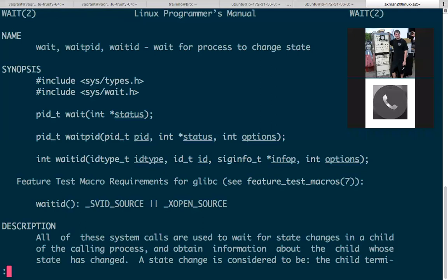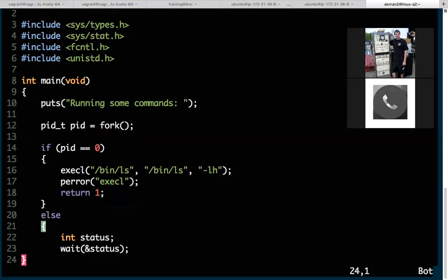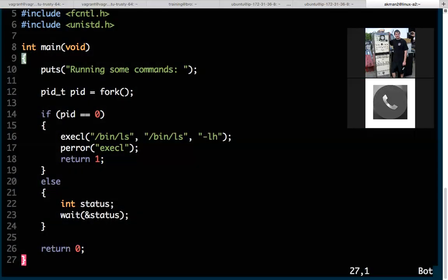It was waitpid, where you have to pass in the PID of the process you're waiting for, and options. But in wait, by default, it waits for all child processes. So in our simple example, there's only one child process, so we can just do this. And then assuming all that is good, we will exit successfully.